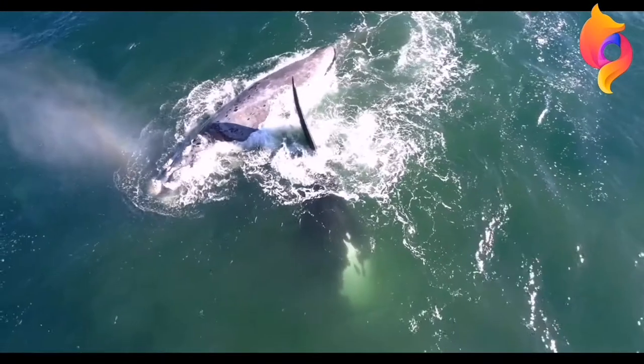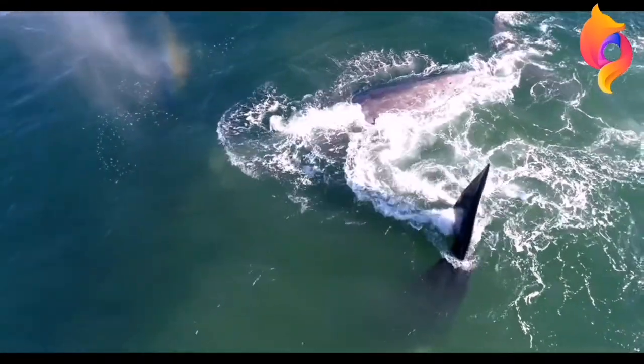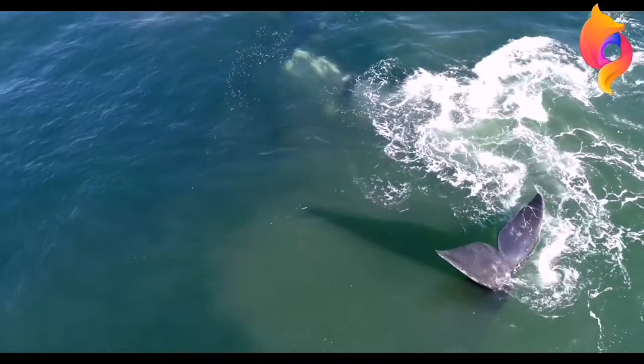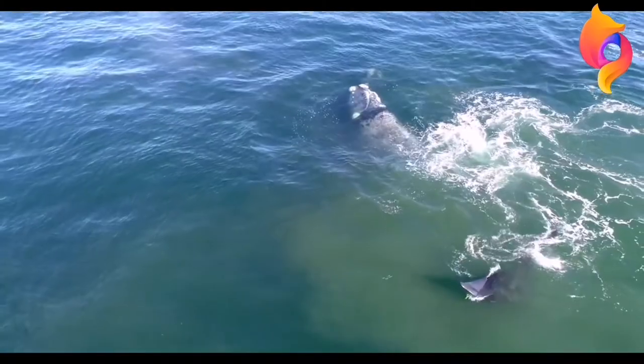There are about 10 species of baleen whale. These include the blue whale, the grey whale, the fin whale, the humpback whale, the sei whale, and right whales.